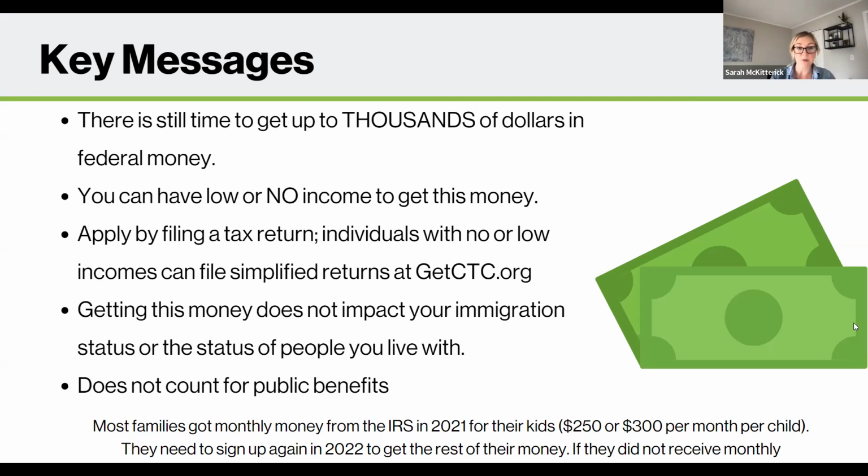Most families who got the monthly money from the IRS last year for their kids, so the $250 or $300 per month per child, need to sign up again in 2022 to get the rest of their money. If they did not receive the monthly payments, then they need to sign up as well. So those are just a couple more key messages. And I will note that these are embedded in the materials that we will provide you later, so no need to remember all of this.